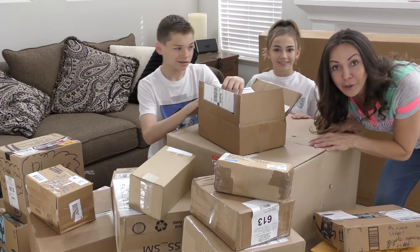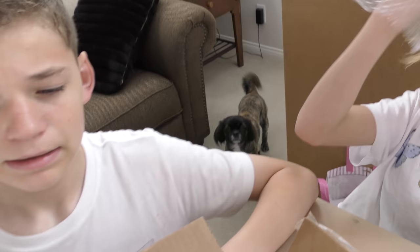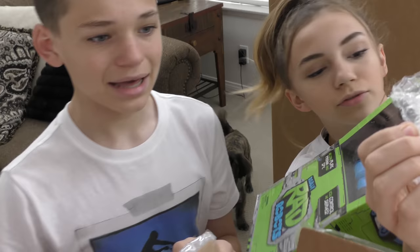Yay. I get a piece. Okay, so what is this? It is a really rad robot. A robot? A really rad robot. Came by Moose Toys. So thank you, Moose Toys.